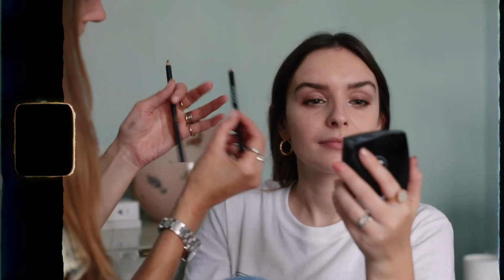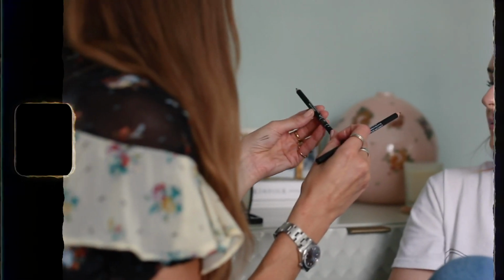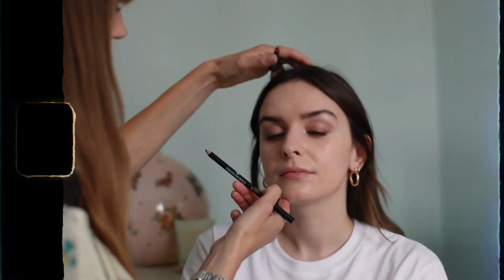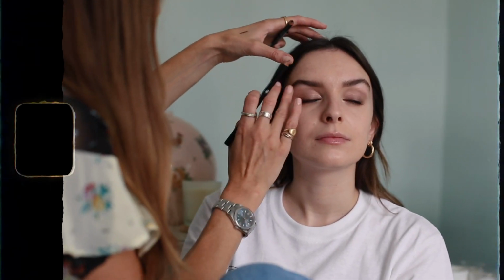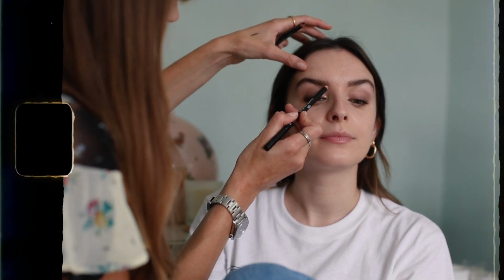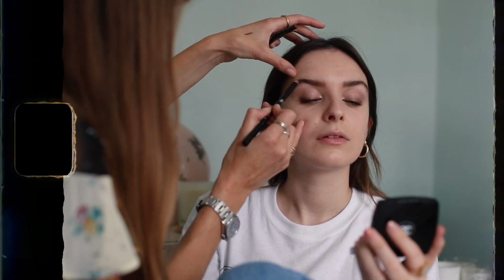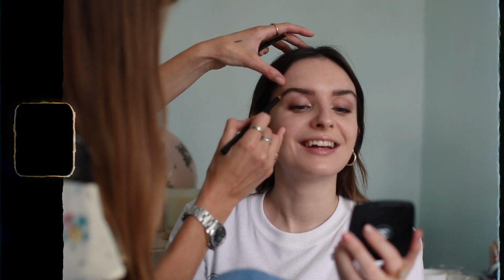I'm actually going to mix it up with this other colour as well. So I've used the 40 and the 30, so quite a dark colour, and then I'm going to use a slightly lighter colour. So I wanted to fill in the darker colour into here. But I always find that if you use 2 colours, it looks a bit more natural. Rainbow brows.